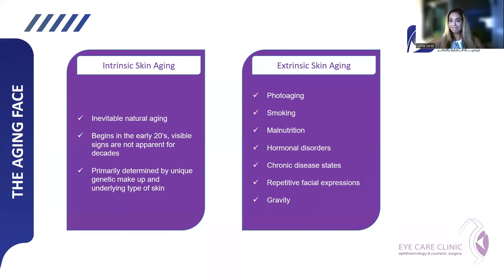Gravity, simply gravity is gonna pull everything down. Also, there are repetitive facial expressions. For example, there are people who frown more than others. And if they frown more frequently, they're gonna have lines on their glabella, which is here, the frown area. And these will be more prominent. Some people smile a lot, never avoid smiling for wrinkles. We call them crow's feet or smile lines. We will see examples of those in a bit.